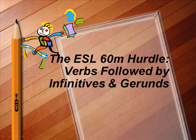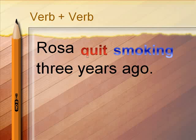I'm Kathy, and today we're going to talk about the ESL 60-meter hurdle, verbs followed by infinitives and gerunds. In this sentence, there are two verbs. The first verb, quit, is in the simple past, and the second verb, smoking, is in the gerund form. As you may remember, a gerund is a verb with ing on the end, and an infinitive is a verb formed by using to plus the simple form of the verb.